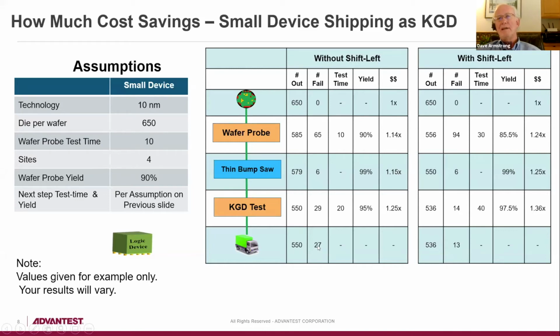And so I put that here just as a placeholder to say, hey, the model says that we didn't find all the failures. Obviously, your mileage may vary, but just to be clear. So let's see what happens if I shift left. Let's say that I do my known good die testing at wafer probe.